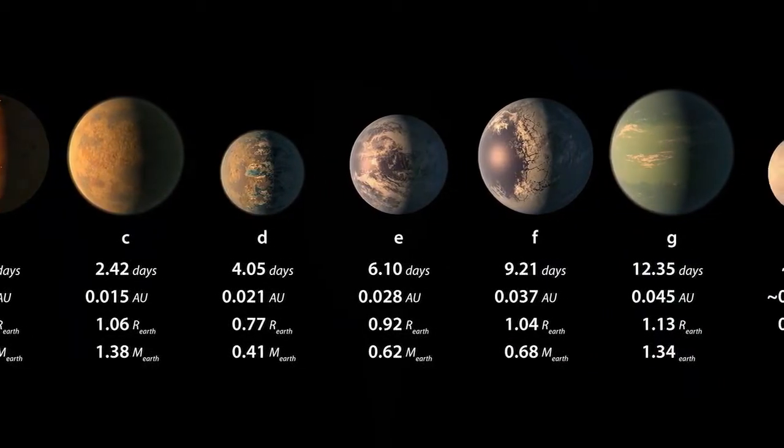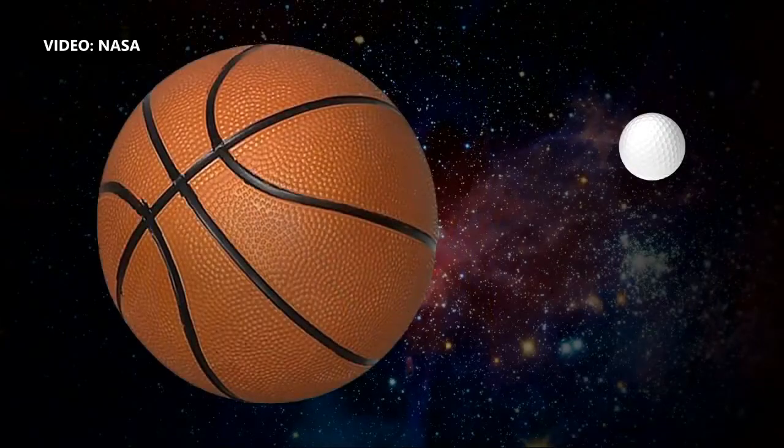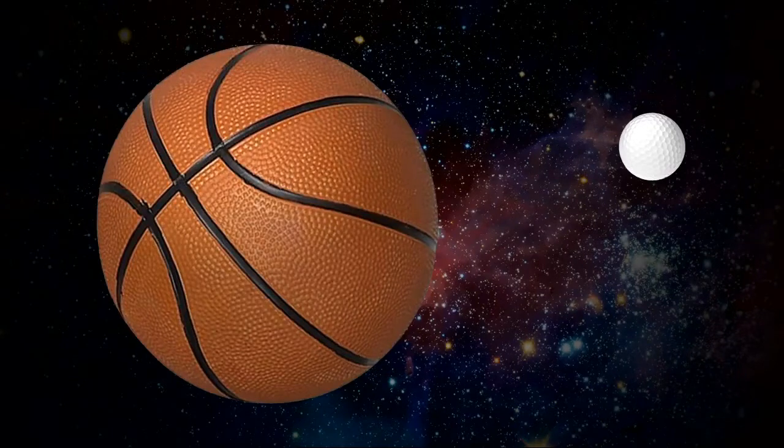Around the same star, not 1, not 2, but 7 planets. Well, in our case, the basketball would be the Sun, and the golf ball would be TRAPPIST-1. So TRAPPIST-1 is much cooler, much smaller than our Sun, and so the planets in its habitable zone are much closer to it, very close to it, with very short orbital periods.